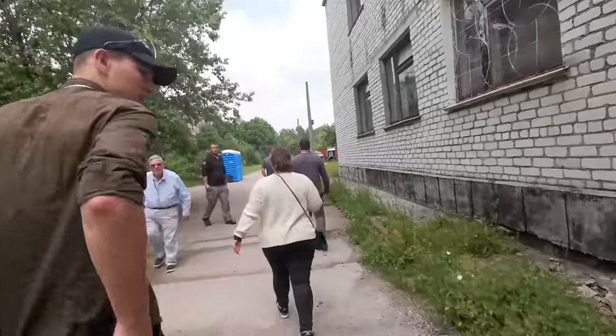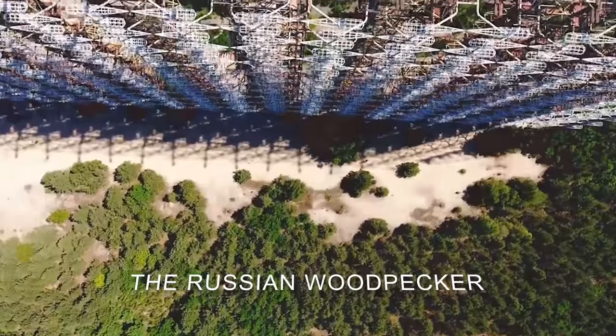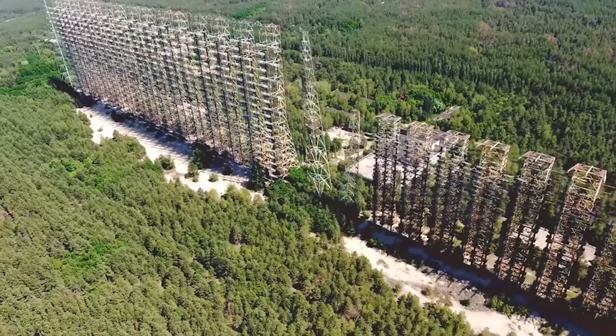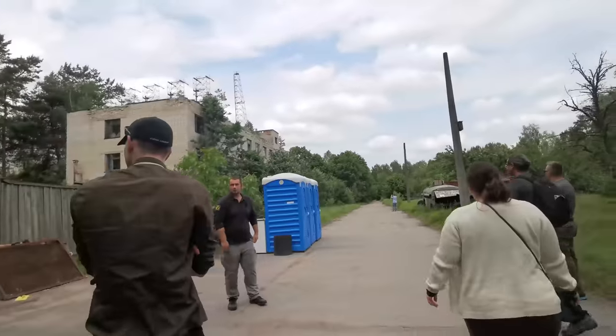So this was a top secret base that was nicknamed the Russian Woodpecker, and they built these antennas to detect missile launches from enemy countries.